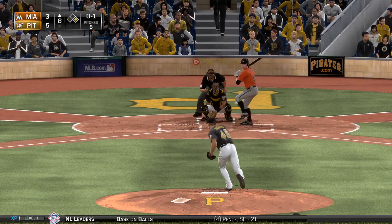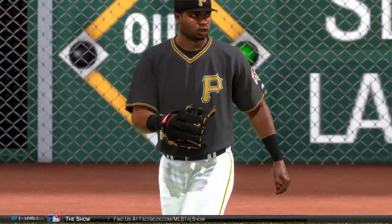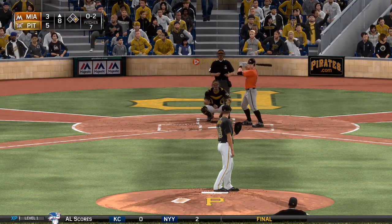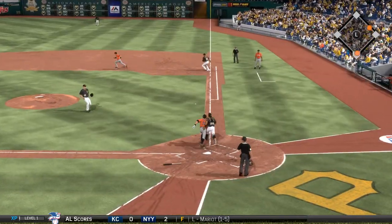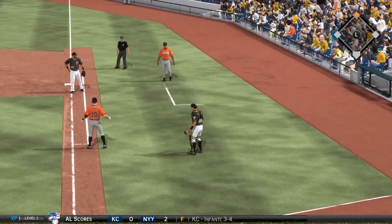Comes set, now the pitch. And this is hit hard to the right side. And that'll slice just foul at the last moment. From the belt, the pitch. Swinging, a ball hit on the ground. And he'll in fact just tag the runner headed down the line to take the sure out.